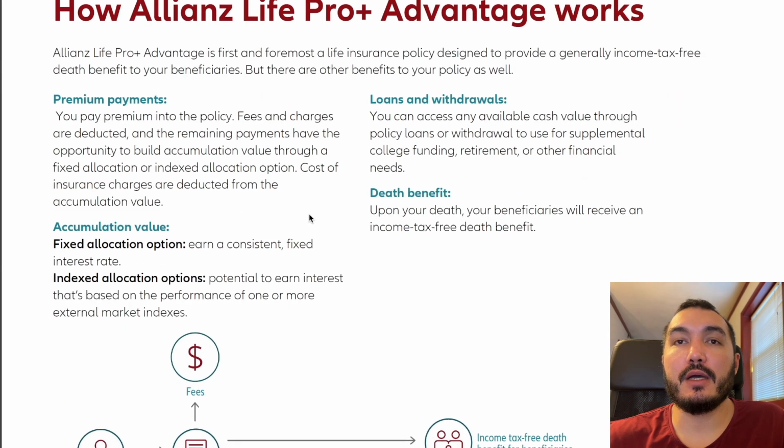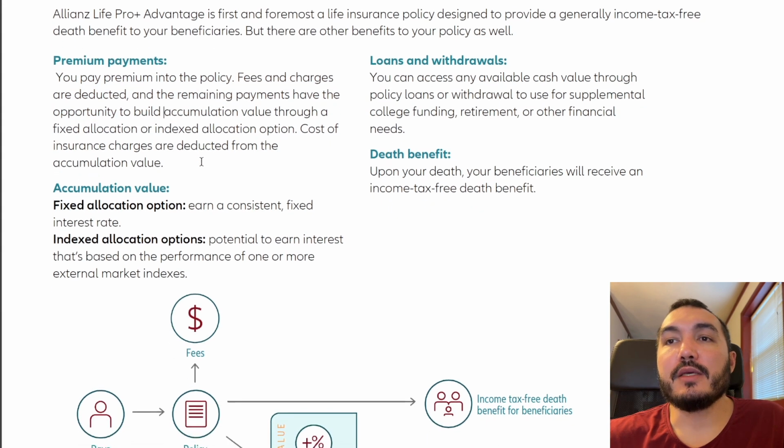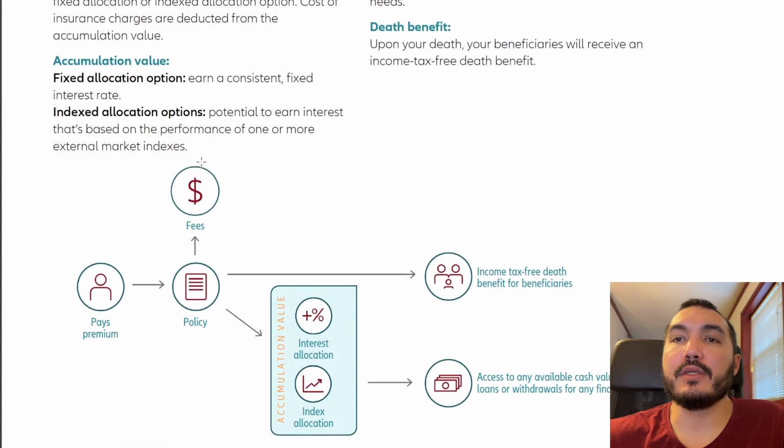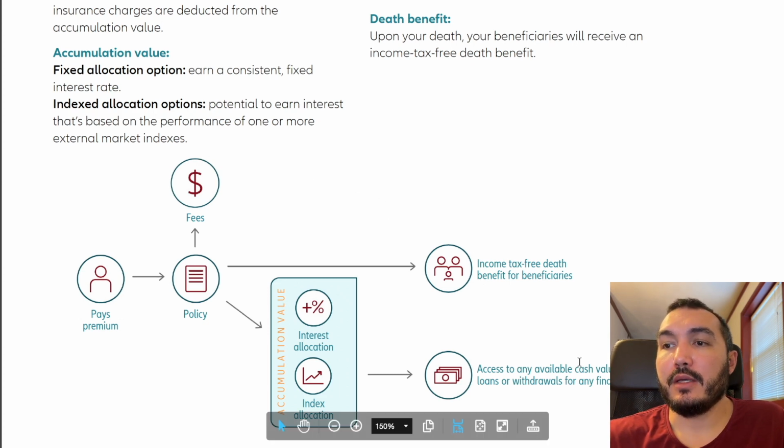This is how the policy works. You have your accumulation value, fixed and index options. You've got loans and withdrawals for accessing the funds. You've got death benefit, and you've got your premium. I've talked through a lot of these things, and here's just a nice little diagram that's walking through that stuff. We're going to talk here in a moment about the policy loans, which is a really big piece of why this is a great strategy.